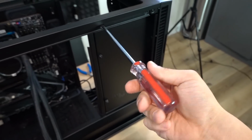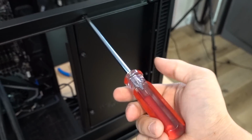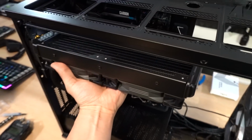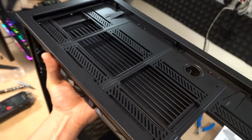It's a blackout build, yeah, cause RGB is lame. All right, you are out of here. And now for the moment of truth. Will the radiator fit at the top of the case? It will! Hey, bravo, bravo.